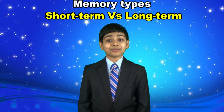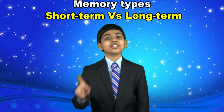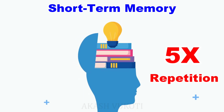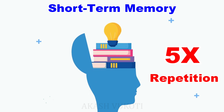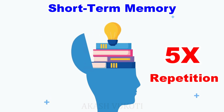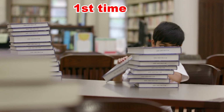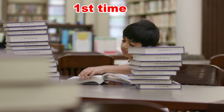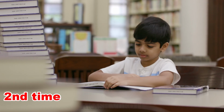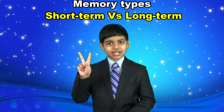This is not recommended at all, but if that is the case, then try this method called 5 times repetition. This is the best way to remember things quickly, and it really works. Here's how it goes. First, I'll go through all of the information that I need to learn and then repeat it immediately. Now, I finished going through that information 2 times.